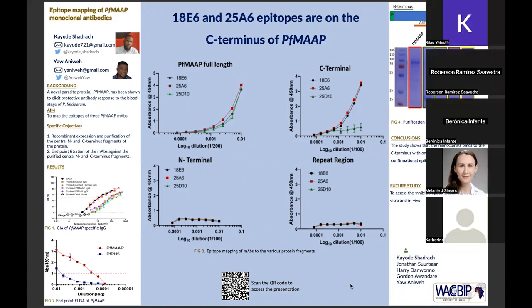Okay, thank you so much for this opportunity. Like he has mentioned, I'm presenting on epitope mapping of PfMAAP, fully Plasmodium falciparum merozoite associated armadillo protein. So basically, this protein is one of the novel proteins that was discovered by Dr. Aniwe in my lab. And it is one of the proteins that has been shown to elicit protective antibody responses to the blood stage of Plasmodium falciparum infection.